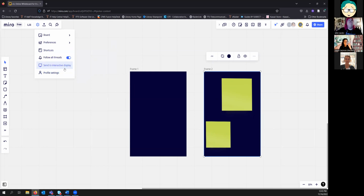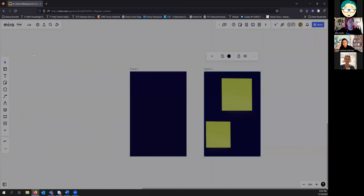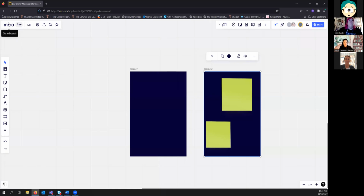And then if you're using an interactive display, you can go ahead and send it to that interactive display, which I really like. That's how I used it previously at my last job. So that's the basics for the board.